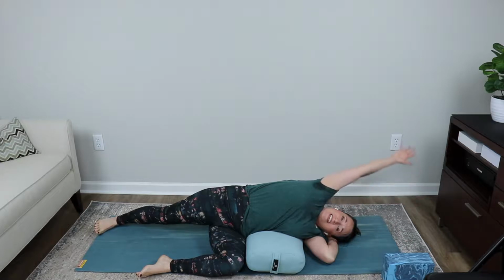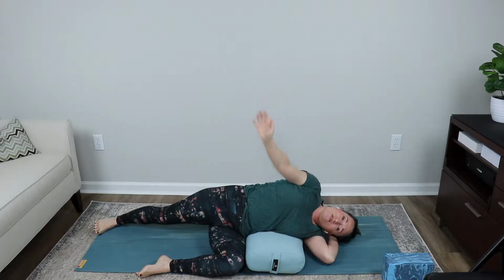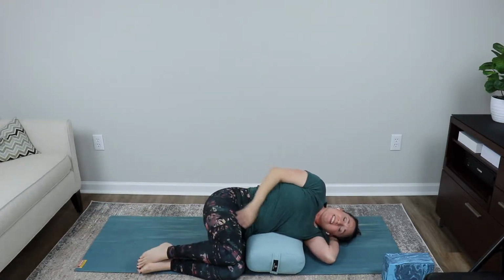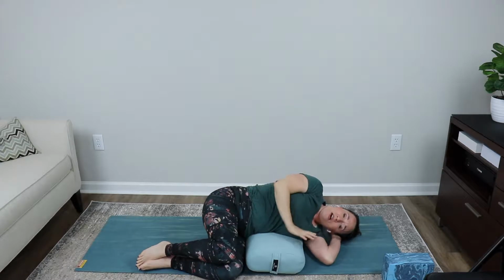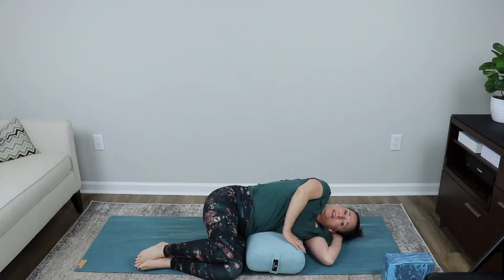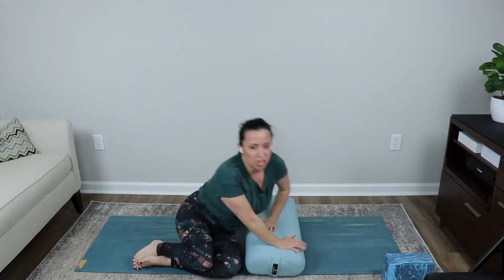Right hand, inhale it up into the air. Exhale, relax it down in front of you. Right leg, inhale it up into the air. Exhale it down in front of you. Now, slowly use your right hand on your bolster, using your left elbow and your right hand. Nice deep inhale, and on the exhale, push yourself up into a seated position.